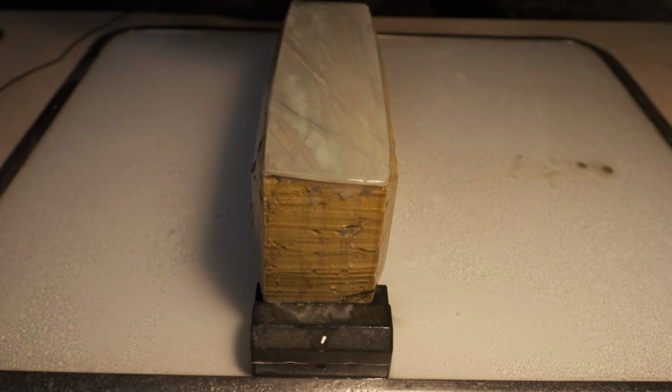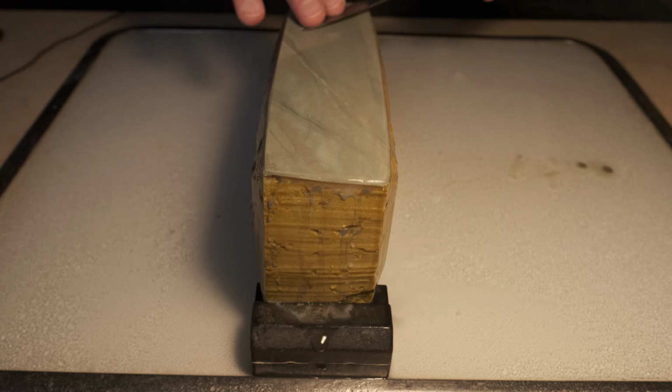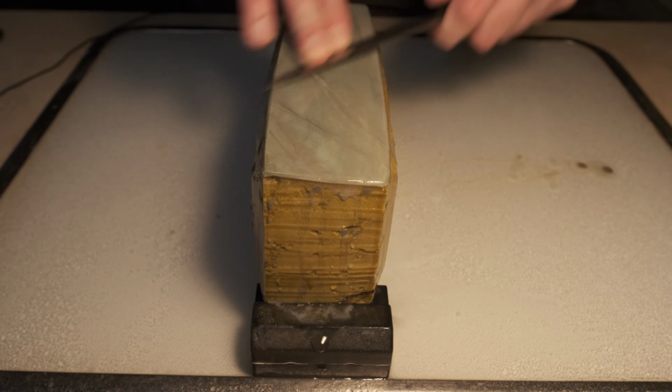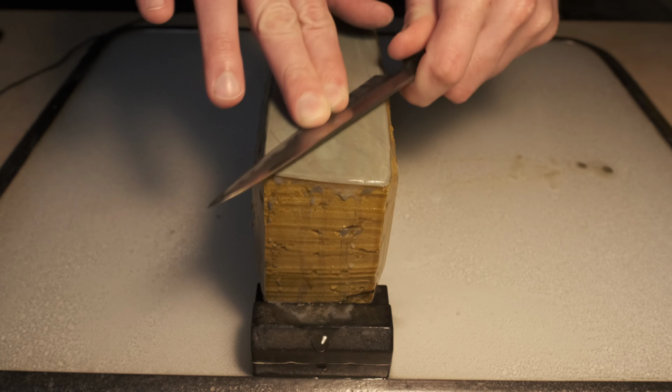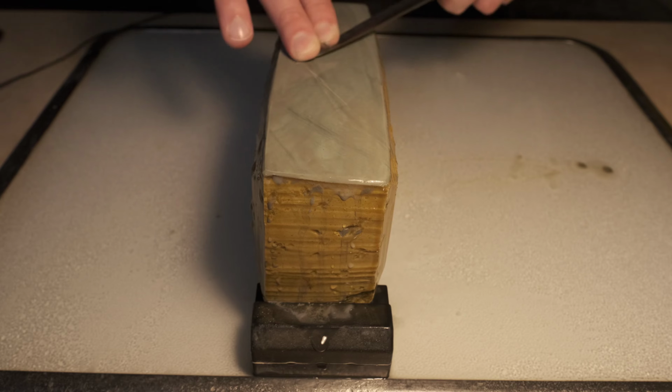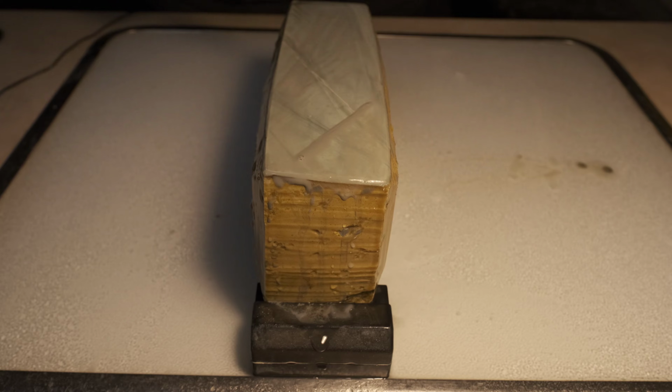And it's a fairly toothy finish. I mean, any Nakatoishi is going to leave a toothy burr. Obviously, all burrs are going to be a little toothy. You get my point, though. If we just knock it off here. So we knocked that off, and it's a nice edge.